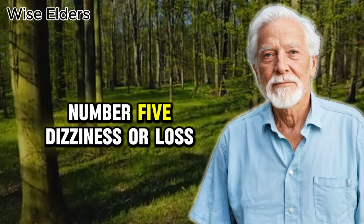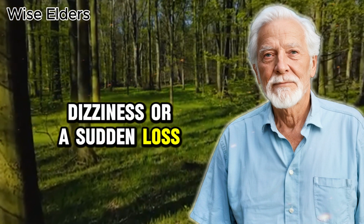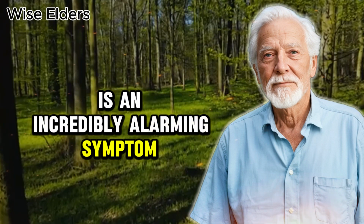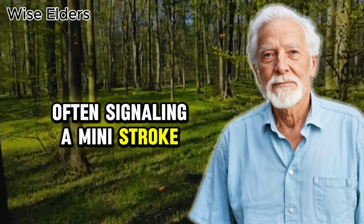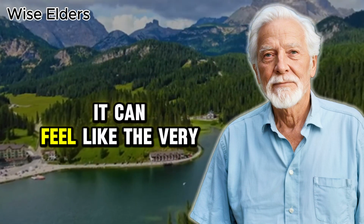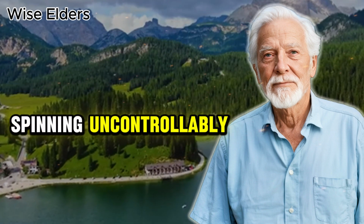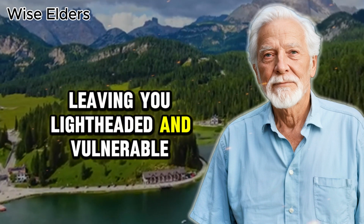Number 5. Dizziness or loss of balance. Dizziness or a sudden loss of balance is an incredibly alarming symptom, often signaling a mini-stroke or TIA, transient ischemic attack. It can feel like the very ground beneath you is giving way, or that the room is spinning uncontrollably, leaving you lightheaded and vulnerable.